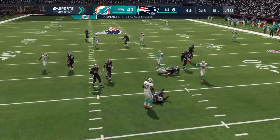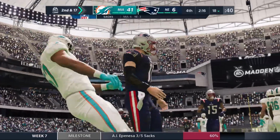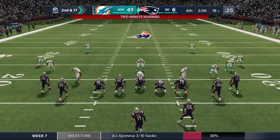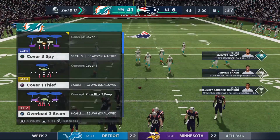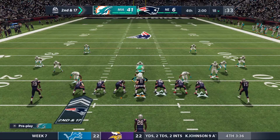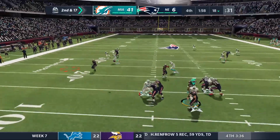And down he goes. They bring down Wentz on the sack. A.J. Epenesa able to get in there for his 2nd sack of the afternoon. Don't need it all back at once, but you figure they're going to need something here. 17 yards to go on 2nd down. So the Patriots with a football as we get you reset.